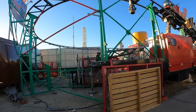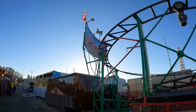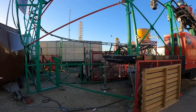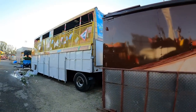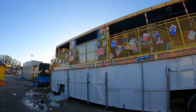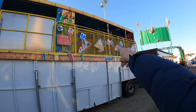This runaway train. This was in Blackpool, this. Little Thunder Railroad. Another fun house. Seen this one before? Not too sure who owns it, but it's got those traffic cones. There they are.